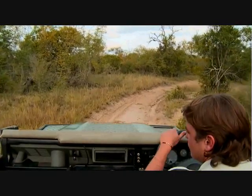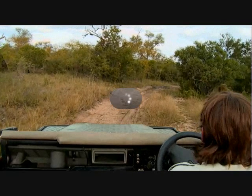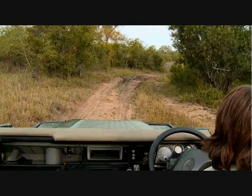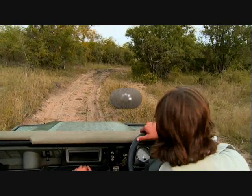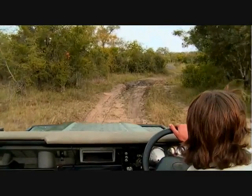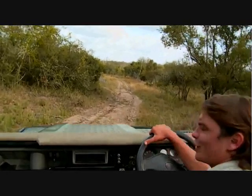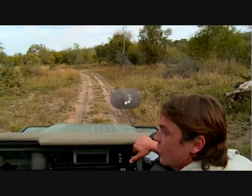Here, up on the edge of the drainage lines. Lots of nice thick shade for the hot part of the day. There's a leopard-like stump under that tree over there. We tend to see a lot of those leopard-like and lion-like stumps and bushes and rocks and termite mounds, but it always pays to check them, because they could turn into a leopard one day.